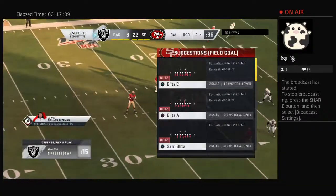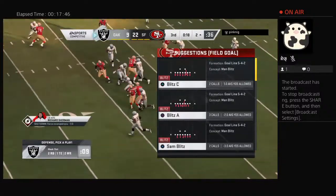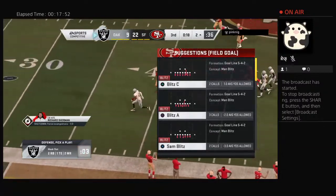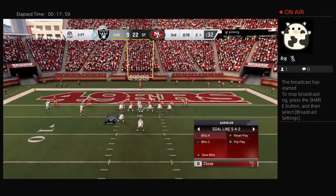Charles, we've seen them target one of their main weapons time and time again. Maybe they went to that well too many times there. Yeah, and it's so difficult to determine how many times is too many, because how many times have we seen a team go and play and say, until they stop us, we'll keep going. Well, they got stopped on that one, and it cost them 6 points. So now Carr, he'll lead the Raiders up to go for 2.